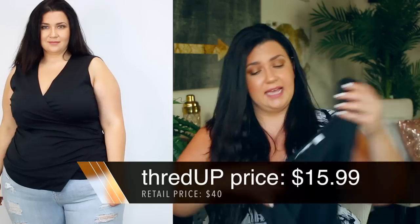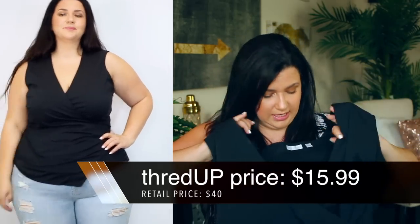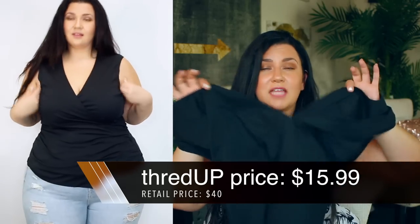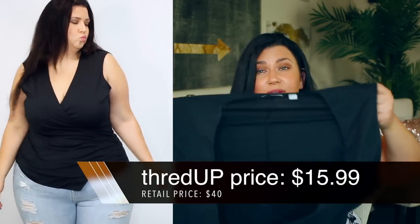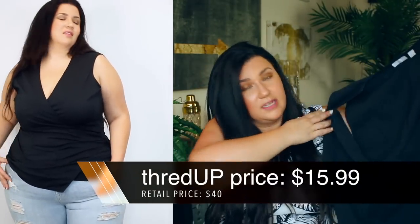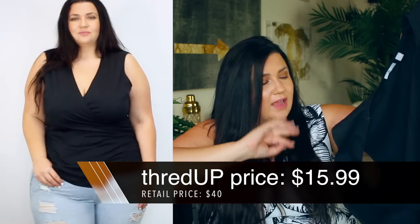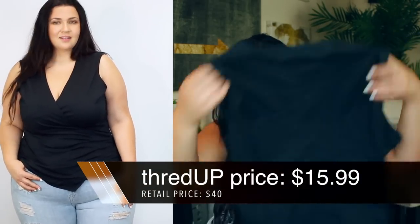So this is an extra large straight size. And the reason I knew it would work for me, I know it's hard to see, but you see it in the try on portion, is that it's a wrap style. So I knew it was gonna have a little more space. It's got a little bit of stretch to it and it's a little bit longer, but I know that New York and Company tends to run a little big, so I felt pretty confident ordering this, and I felt really good about it. When I tried it on, I was really happy.